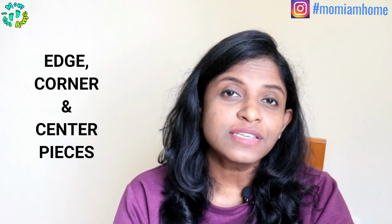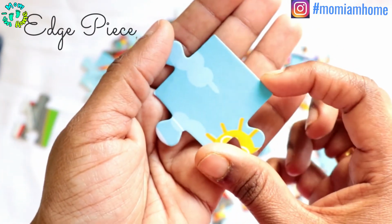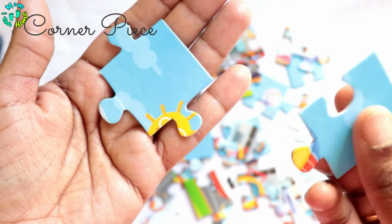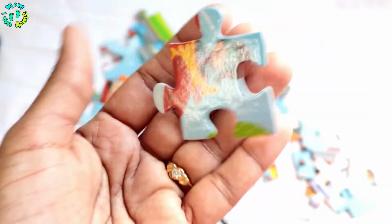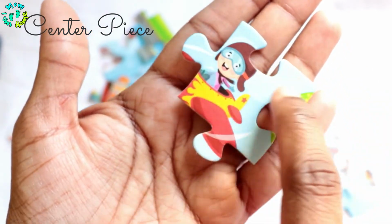Then you can also tell them to sort the puzzle pieces according to where they go, like the edge pieces and the center pieces. Edge pieces have usually a straight edge side and you can sort according to that. Same way, you can also identify the corner pieces in which there will be two straight edges.